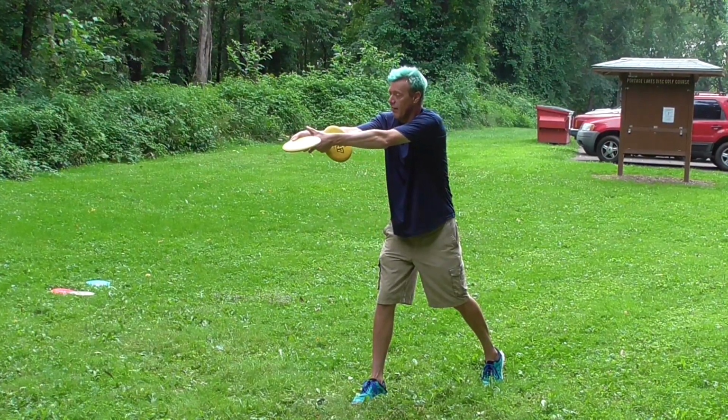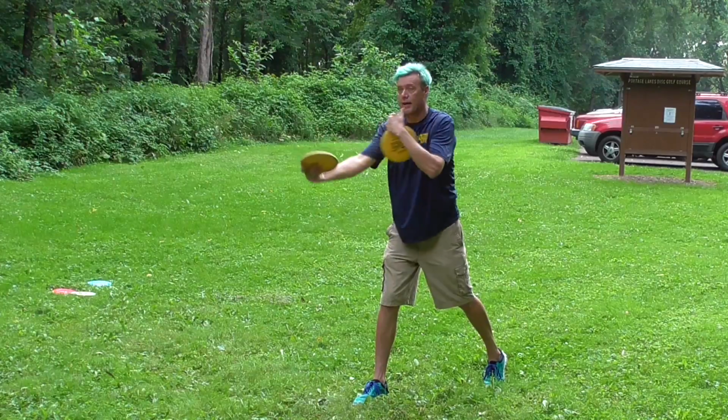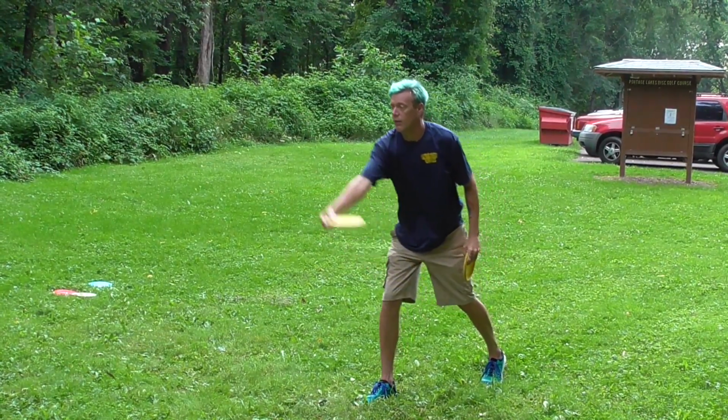If you're putting nose down, adjust your wrist. You're going to use your wrist to get the disc at the right angle, but then lock it in place again. Then from there, it's 1, 2, 3.